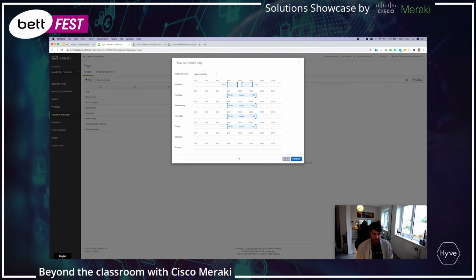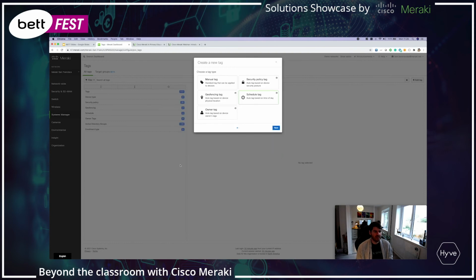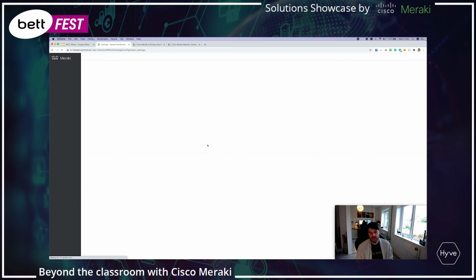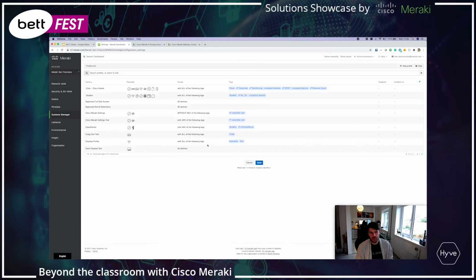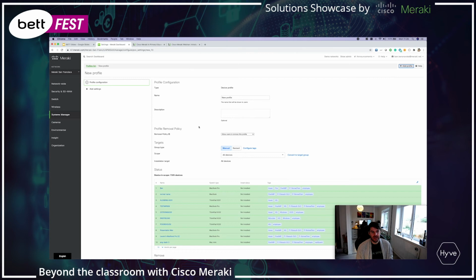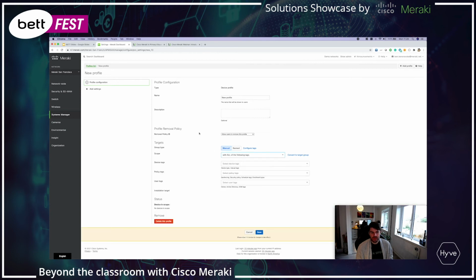So once we've created our tag, we can then go to our settings section here and actually create our settings profile that will push out our single app mode. So we go add a profile, choose device profile here. Then we want to check the scope. So we will choose devices with all the following tags, and it'll be a policy tag, and the one is school hours.